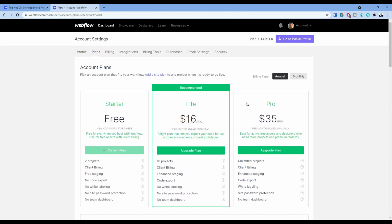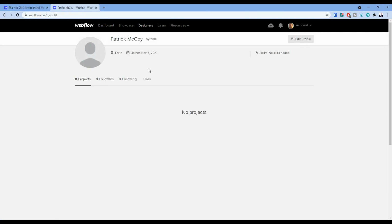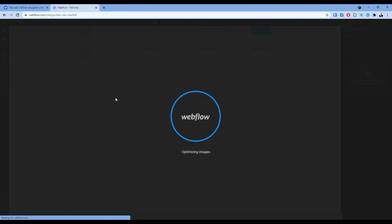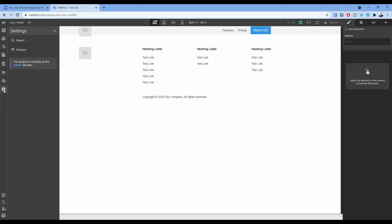Where are the templates? I'm confused. When you go inside of this plan, where the hell are the templates? Where do you add them? I guess I should go back to my dashboard. Where do you go for this? There's nothing here. Where the hell do you find the templates? Maybe I should have researched that so that I would have known that.